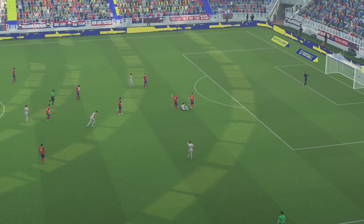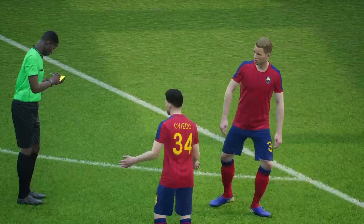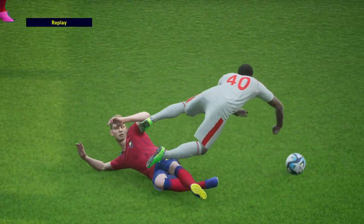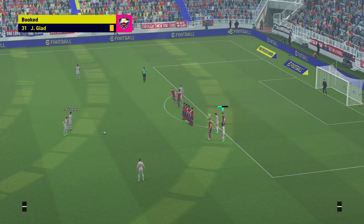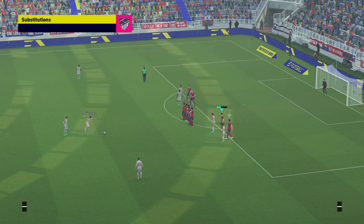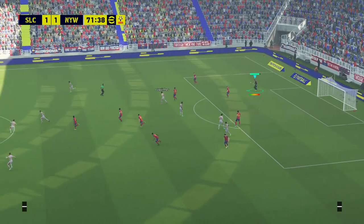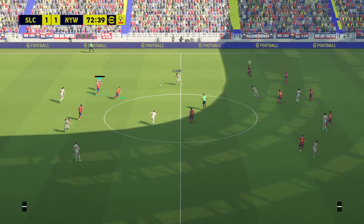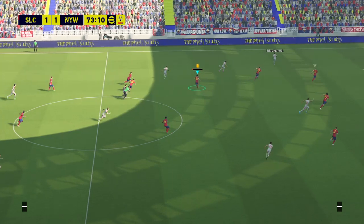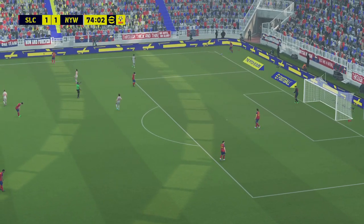Well, that tackle was certainly sturdy. Well, that's a foul. Free kick's been given. And he is going into that little black book. Substitution. Oh, that's well spotted. Here comes the corner.